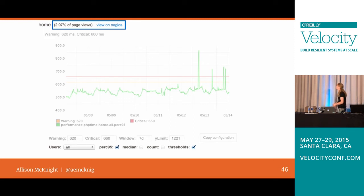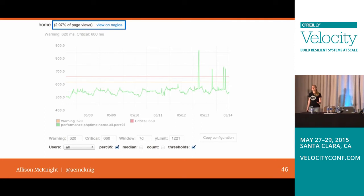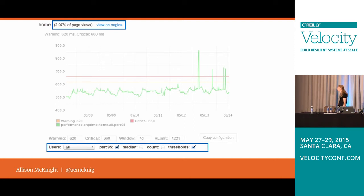We also have a link out to the Nagios page for this service so that somebody responding to an alert can either respond on Nagios or take a look and see what's going on through that interface. Down here, we also have some controls to change the graph, the information that's displayed in that graph above. The users dropdown is really neat. This is a way of choosing whether to display performance of the page for all users, only signed in users, or only signed out users, maybe both. This is important because some regressions might only impact signed in users, for instance.